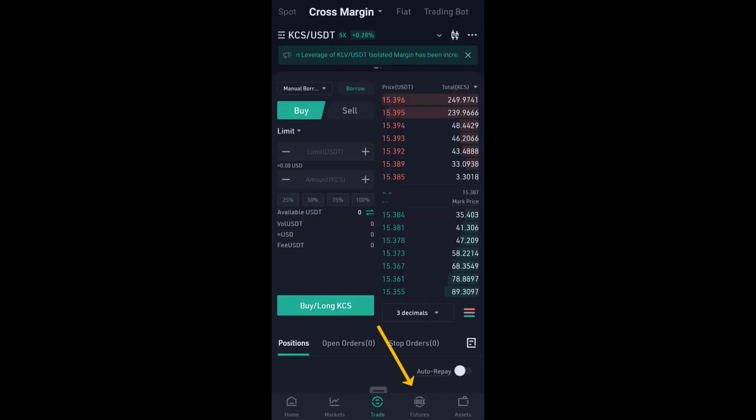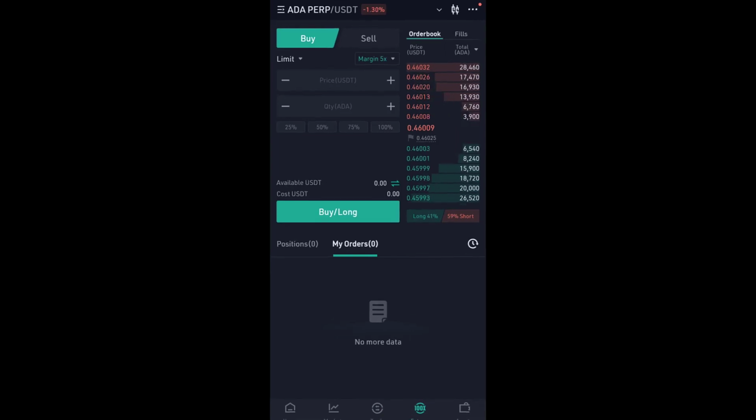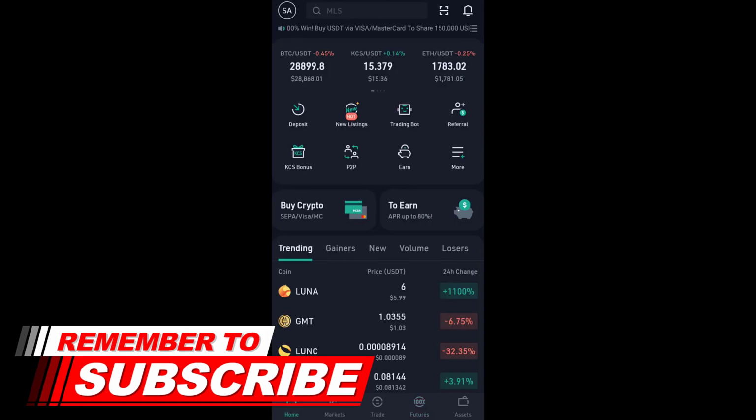Now we have over here futures, right? In the bottom right corner, it's basically the same thing just as margin, the one that I just showed you recently, but you can leverage it 100 times, right? So meaning that with your $10, you can leverage as much as $1,000 worth of trade. And like I said, it has its advantages and it has its disadvantages. This is not a video of me showing you how to use that, but this is here if you would like to use it.